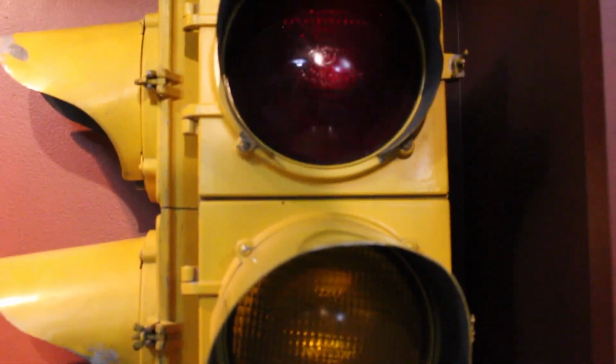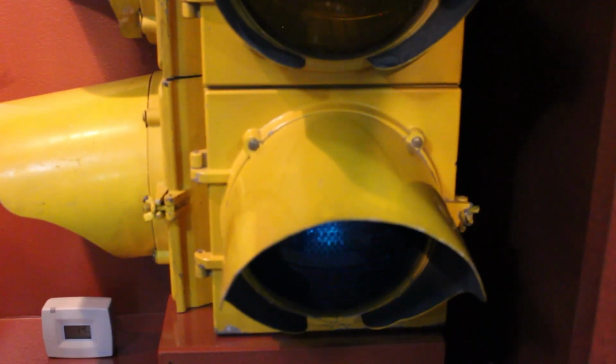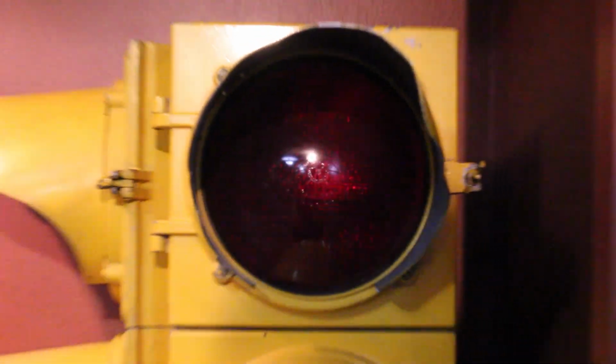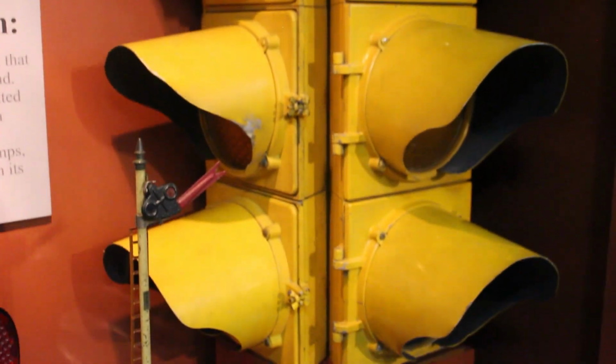The traffic lights we use on the road for car travel were adapted from the railroad signal system. Today's red, yellow, and green continue to tell us to stop, move with caution, or go.